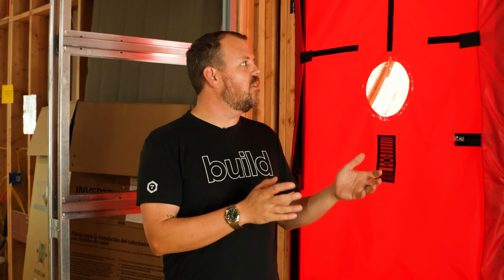We got a blower door number of about 0.74. The building volume here is 36,000 cubic feet of air. We're getting about 450 CFM. So what I want to do now is show you what kind of things we might be chasing.